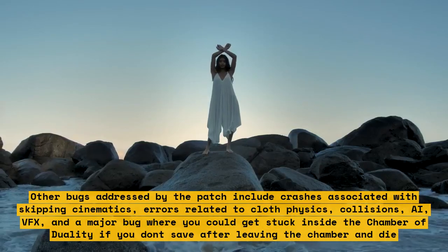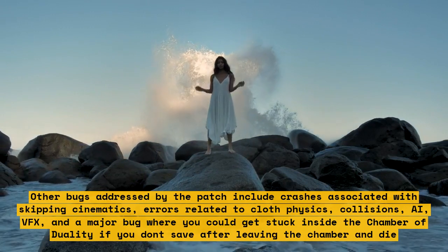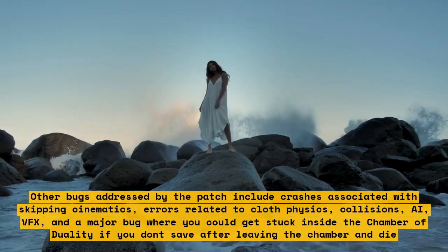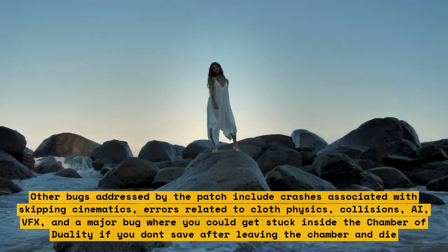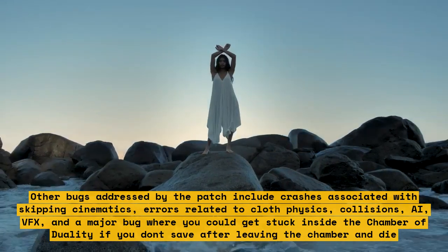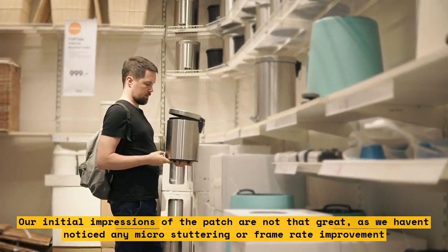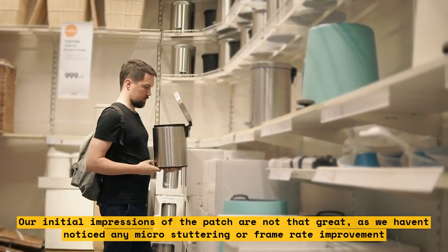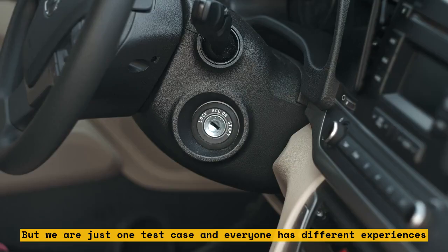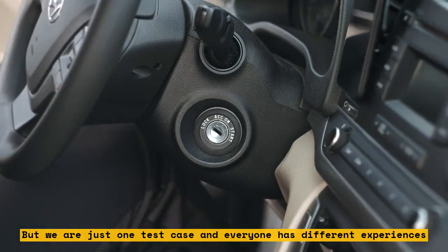Other bugs addressed by the patch include crashes associated with skipping cinematics, errors related to cloth physics, collisions, AI, VFX, and a major bug where you could get stuck inside the Chamber of Duality if you don't save after leaving the chamber and die. Our initial impressions of the patch are not that great, as we haven't noticed any micro-stuttering or frame rate improvement. But we are just one test case and everyone has different experiences.